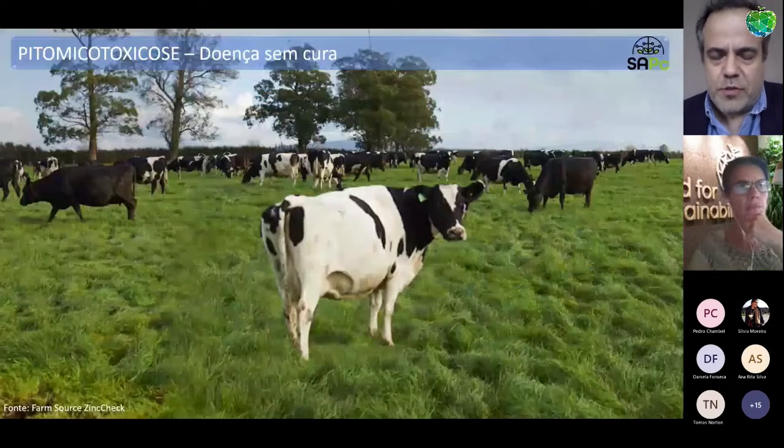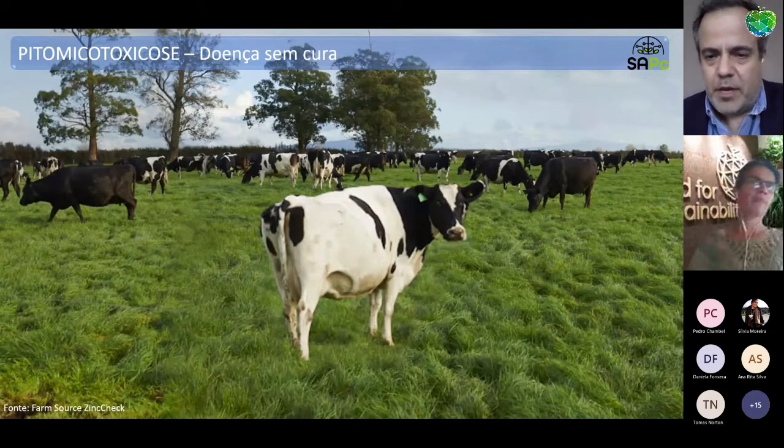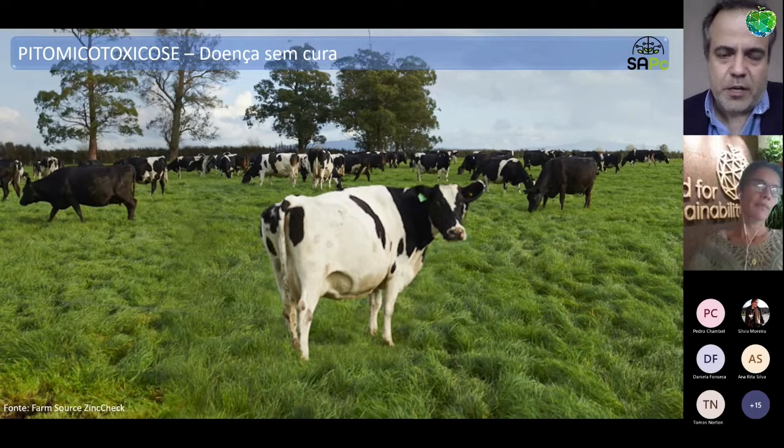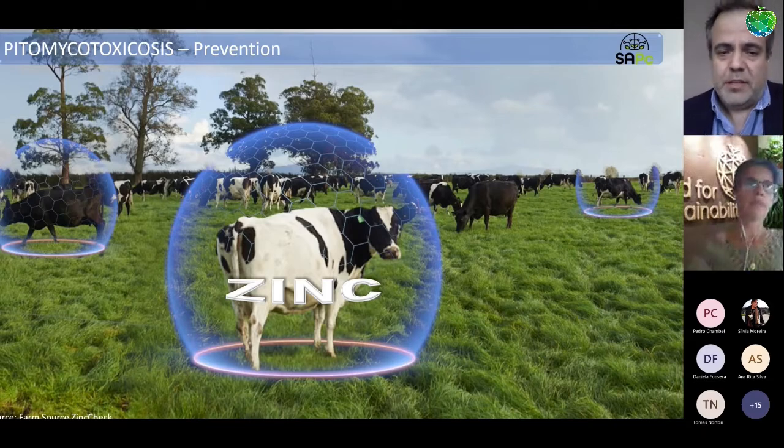So one of the measures that is today performed in a widespread mode is that at a specific time of the year, farmers start to give zinc in the mix of the food for the cow, and the zinc will basically protect the liver from this damage, and it's a mechanism to prevent this major problem. The thing is that cows will have the zinc starting from a specific month, even if there is no information on the field that this is really happening.